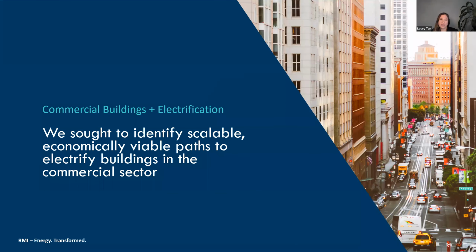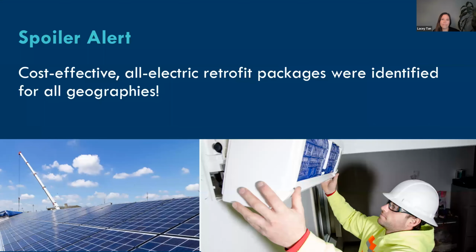And what are we here today? Okay, so this report, we set out to understand electrification opportunities in the commercial sector. We were particularly interested in identifying scalable and economically viable paths for electrifying buildings in the commercial sector. And spoiler alert, we did find through this body of work viable and cost-effective retrofit packages in all four different geographies that we studied. And that's what we're gonna spend our time talking and discussing today.